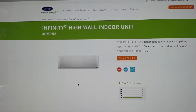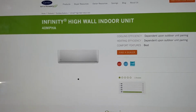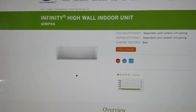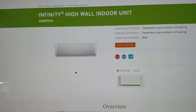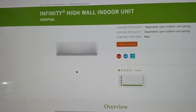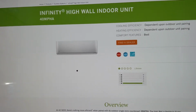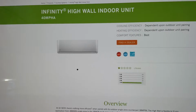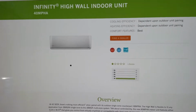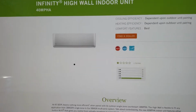In December, I purchased two 2400 BTU pumps and 4 of these Infinity mini split wall units of 12,000 BTUs each. The main floor of my home is about 1,000 square feet. The upstairs is about 800 square feet, and the basement's about 1,000 square feet. I have 2 of these 12,000 BTU heads on my main floor, 1 in the basement and 1 upstairs. And I am not very happy in their performance.